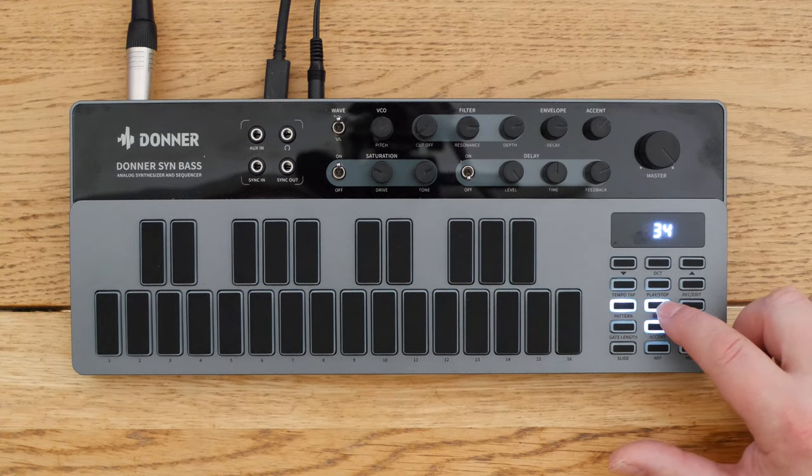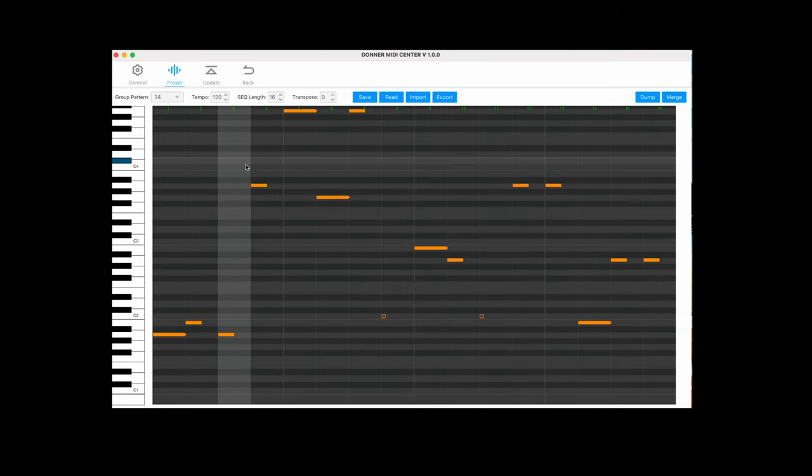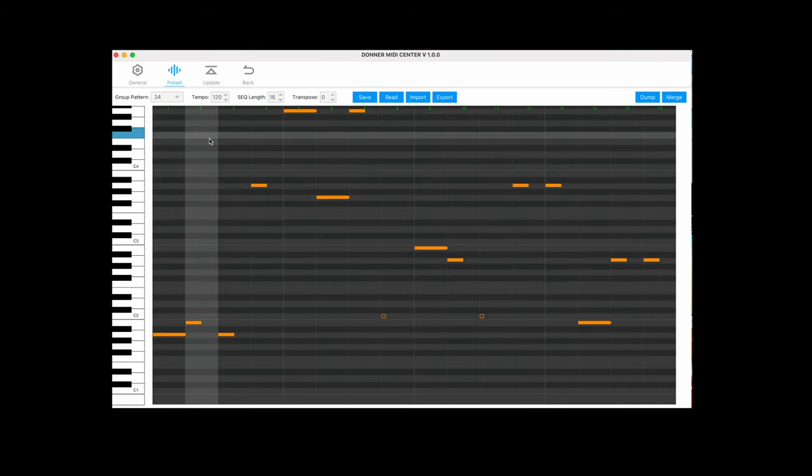Save it, and we'll save it at 34. You can save it wherever you like. Now, if you want to see what that looks like, we'll come into the sequencer mode on the app. This is the old number 34 we didn't like. Let's read the new one.